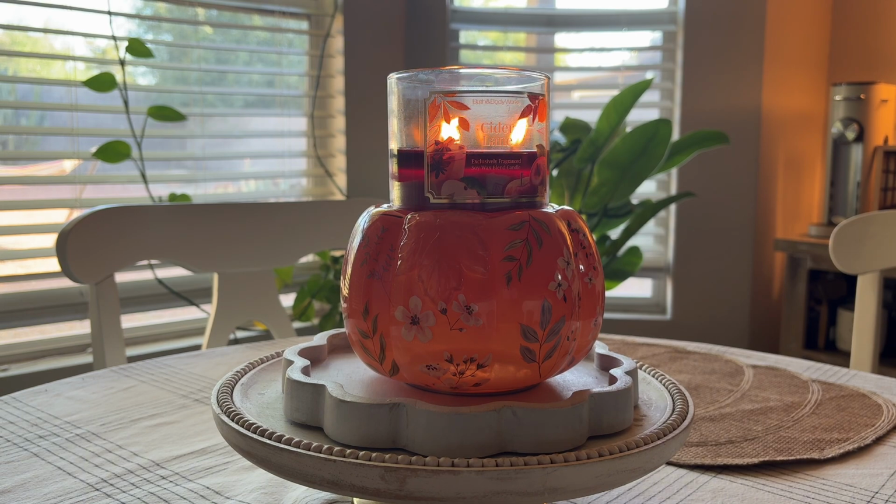I recently just uploaded a dedicated review on this candle, and I'm really enjoying this one. It's burning very well, no issues at all, and it's been one of my favorites this week for sure.